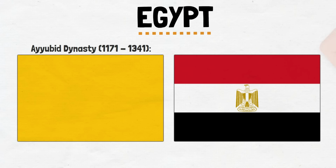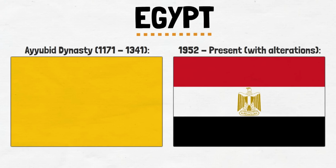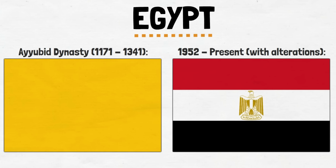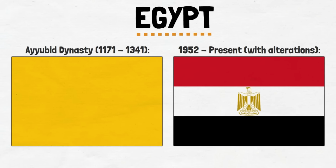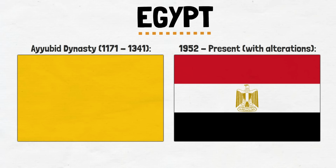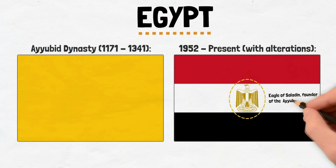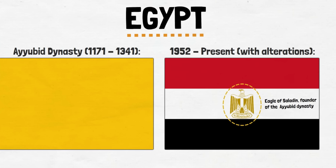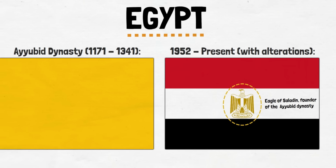While the modern one is this horizontal tricolor of red, white, and black with a golden eagle in the center, using the modern pan-Arab colors, which having been used individually in the past were first combined in 1916 in the flag of the Arab revolt against Western and Ottoman rule. And while this flag is immensely different from the first, the eagle is the eagle of Saladin, who was precisely the founder of that first Ayyubid dynasty, so again, despite being very different, there is a connection.